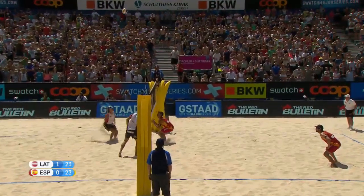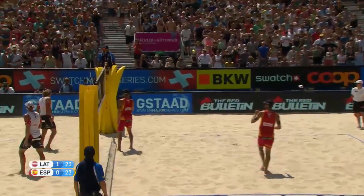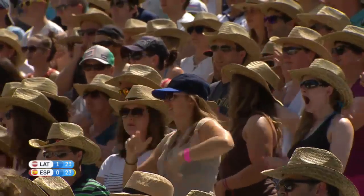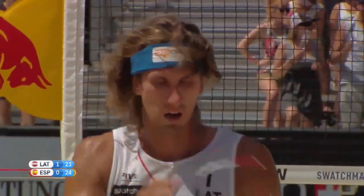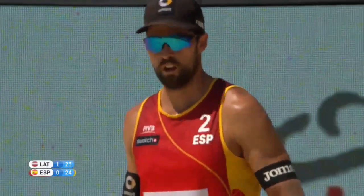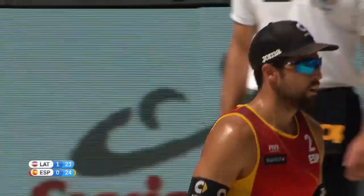Samoilovs on the serve receive for Latvia, now on the attack. Oh, was there a touch? No. So they continue with the game plan. You got to give Spain a lot of credit. Yeah. They have stuck with the game plan, and they've gotten a couple of points here and there.